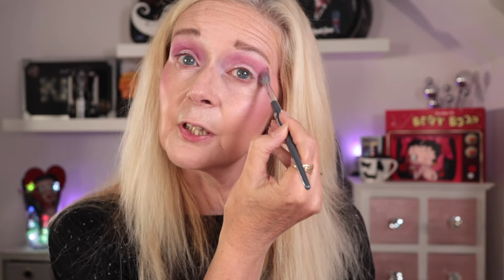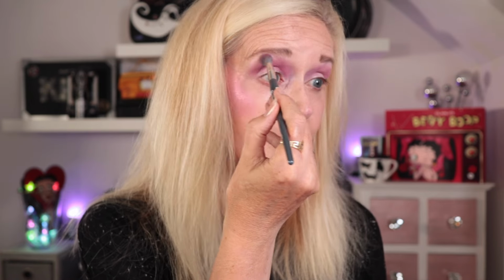I'm just going to spend a bit of time fluffing around the edges of that and blending it into the primer a bit. That primer's quite a light one, so I just want to make sure that we haven't got stark white going on there, that we are blended out.